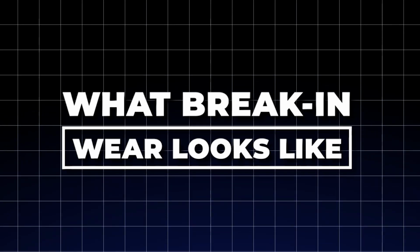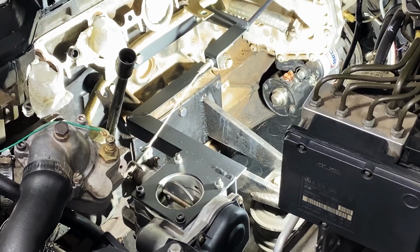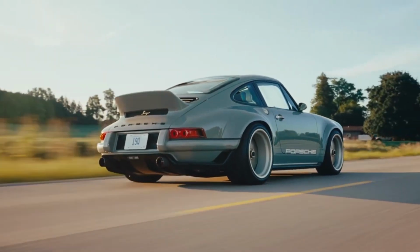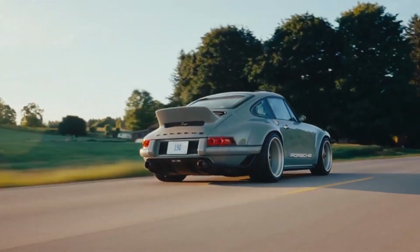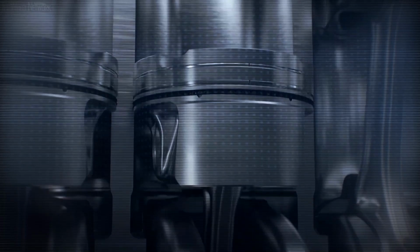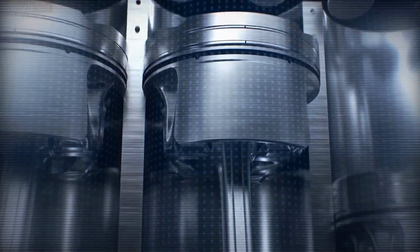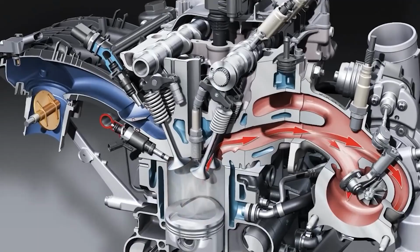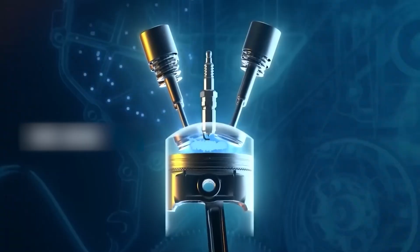What break-in wear looks like. Your brand new car's engine might seem spotless, but inside it's generating wear debris that could shorten its life. The break-in phase of an engine is a carefully controlled chaos. As the pistons move, the cylinder walls, bearings, and other components begin to settle into their intended positions. This process smooths out microscopic imperfections, but it also creates something far less desirable: wear debris.